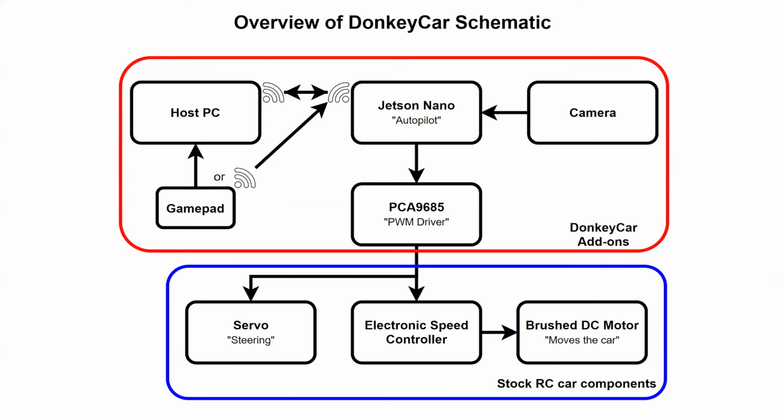Going over the schematic for DonkeyCar components, the parts can be broken up into two sections. The area in the red box is what you would add on to the car for its self-driving, and the area in the blue box is what comes stock with the RC car. Looking at the DonkeyCar add-ons, we have the gamepad, which can be connected directly to the host PC or wirelessly to the Jetson Nano. The gamepad is set up this way so the control inputs can be recorded for the Jetson Nano for training.